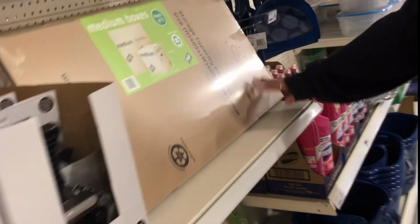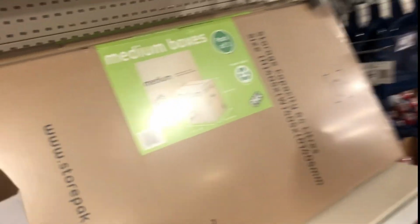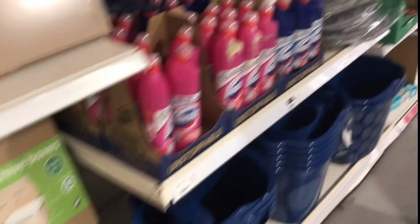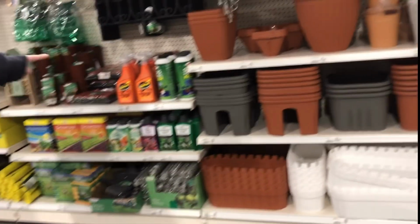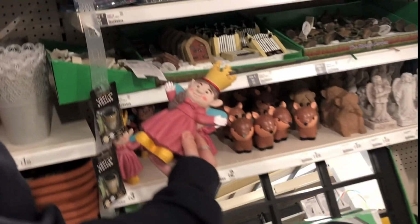Some big boxes. They're medium boxes, Chloe, not big boxes. Oh, sorry. It actually says medium on it. Well, they seem... Oh, they've got these big parcel dispensers, the tape thing. Yeah. It's exactly what you want, Mum. It's one of these. Oh, that's beautiful.